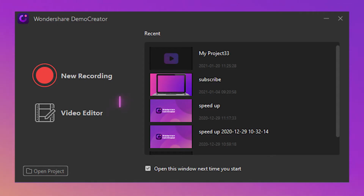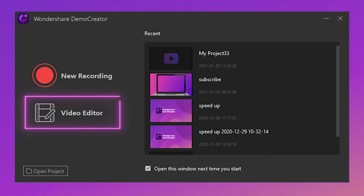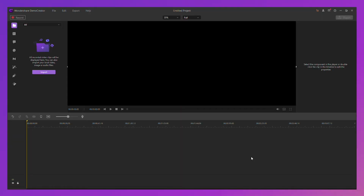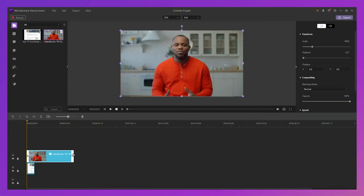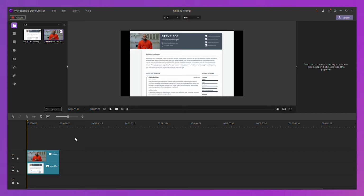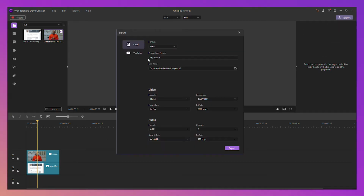So you need to click the video editor button to start your video resume making. Next, you need to bring in any photos or videos that you want to add into your video resume in DemoCreator. You can do that by clicking on the import icon to import media files and drag your favorite clips to the timeline. Now you have a base for your video resume, and you can technically export the video directly, but that might be a little boring.